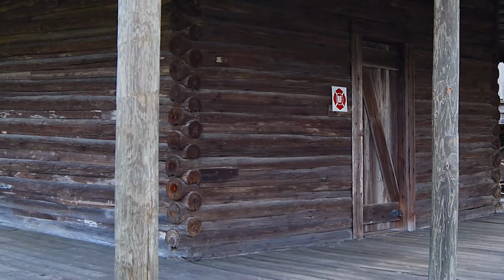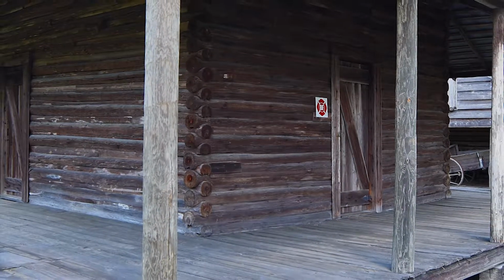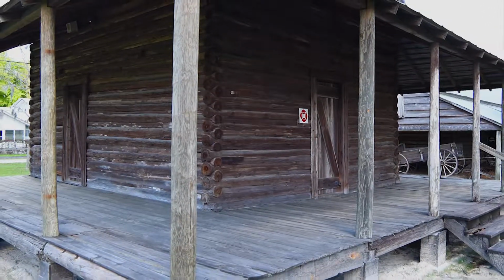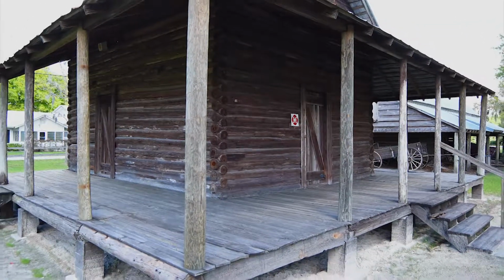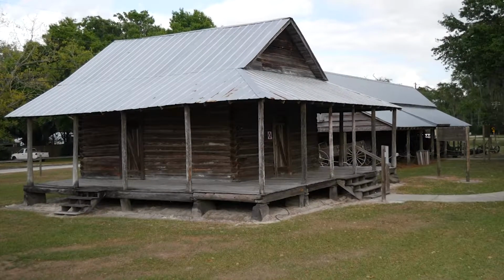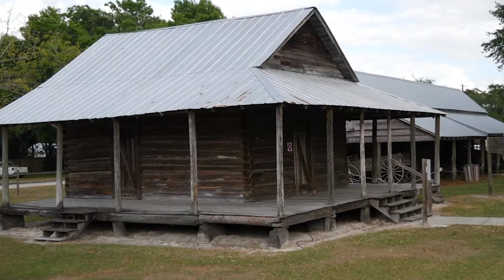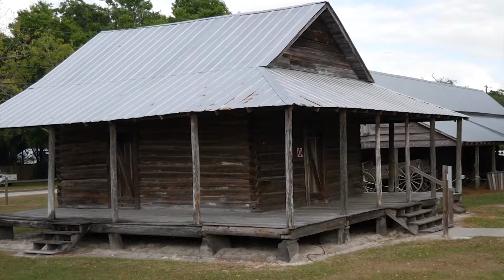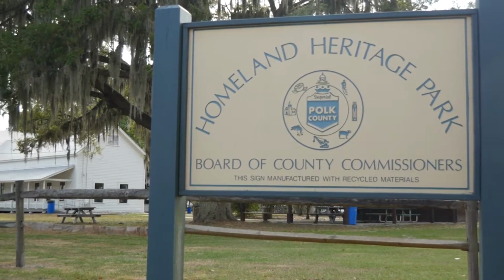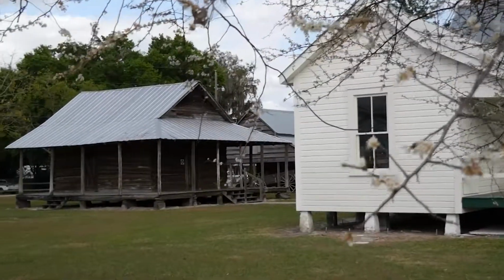In 1972, John English, the great-grandson of Hackney English, restored the log cabin due to its poor condition and removed a white sand brick fireplace near the cabin entrance. The English family retained ownership of the cabin and used it as a recreation cabin until it was donated to the park by John and Connie English. It was moved to Homeland Heritage Park in 1989. This log cabin is one of the last of its kind in Polk County.